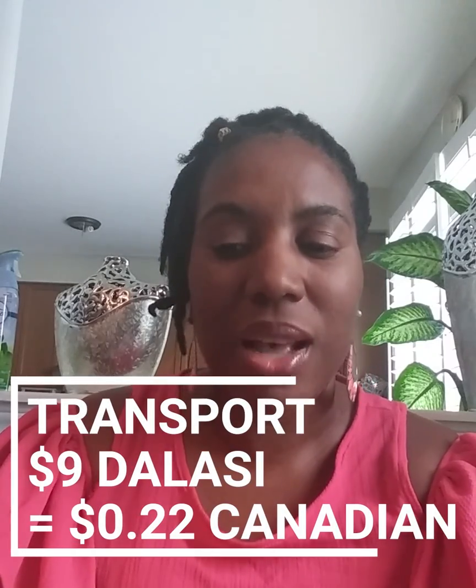Then we have transportation, local transportation. If you are interested in taking the bus or whatever they have, whether it's private transport, it's 9 Dalasi. I didn't even calculate that, because if 40 Dalasi is $1, 9 is barely 10 cents, maybe even less than that, right? Then we have taxi for a 1 hour drive, which is 340 Dalasi, and that would be $8.40 for an hour drive by taxi.